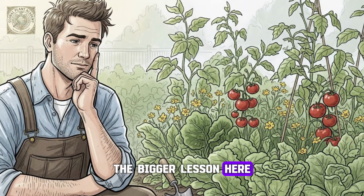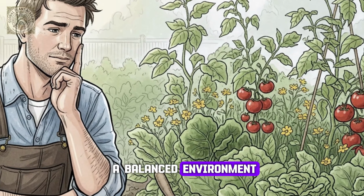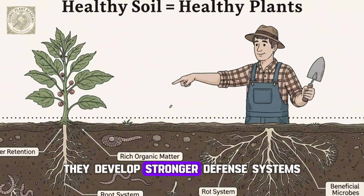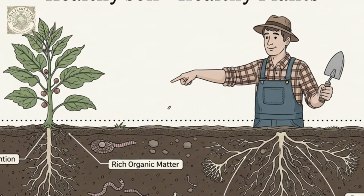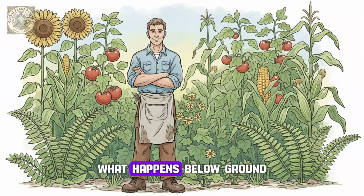The bigger lesson here is understanding that plant health begins underground. When roots grow in a balanced environment rich in microbial life, they access nutrients more efficiently. They develop stronger defense systems. They tolerate stress better. Instead of constantly correcting problems above ground, you prevent them by strengthening what happens below ground.